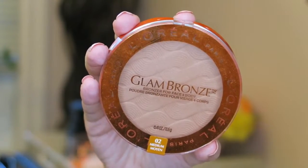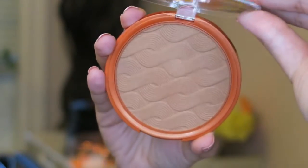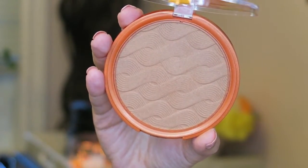Pretty solid. Sometimes these hinges on drugstore brands tend to break after a while, but so far it's holding up fine. This is in medium. I think I could even go a little bit darker. There are 3 shades: light, medium, and dark. Out of all of my bronzer choices, I think this one really builds up the best. It really deepens and gets more depth to it the more you pile it on.